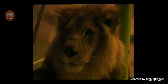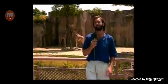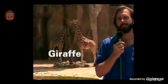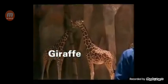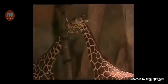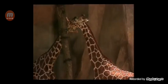This is another big cat. Lion. That's the lion. And the lion goes, roar. Lion. You know, if you have a really long neck, you're probably a giraffe. Giraffes have really long necks. You see? Can you point to their necks? Those are giraffes.